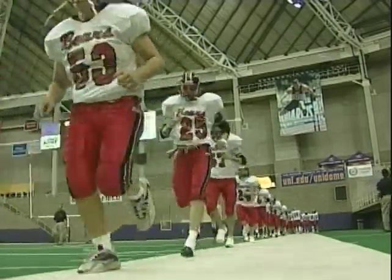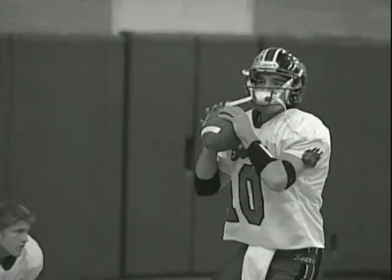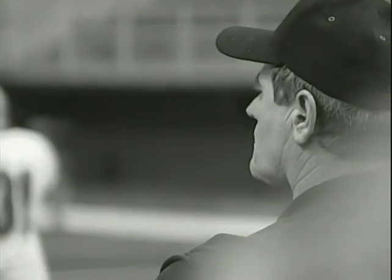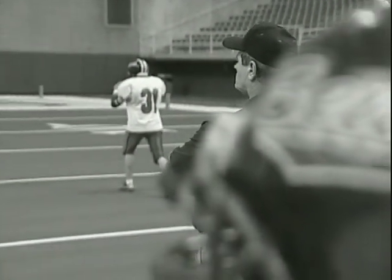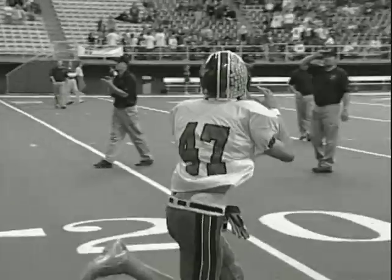We took them out on the field a little bit early so they could get used to the environment of the dome. Welcome to the Inner Dome, fellas. Tonight, when this door opens up, you're going to have the biggest rush of your life. You're going to hear that band playing, and it's going to be the greatest feeling that you've ever had in your life. Just like always. 48 minutes of hell, West Branch style!